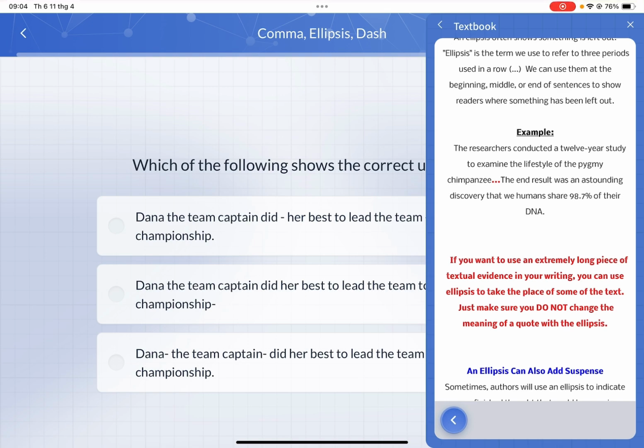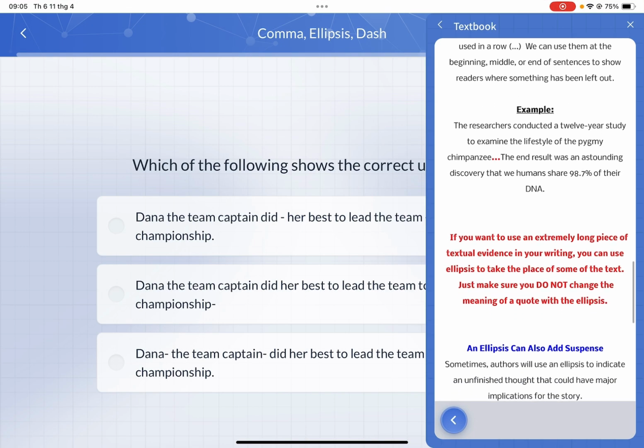So let's say we are listing things, but there are so many things that we use the ellipsis to show the reader where something has been left out, to show that there are still more things. Some of the basic ones have been named, and there are just a lot more, so we use an ellipsis here to show that there is still more that has been left out.